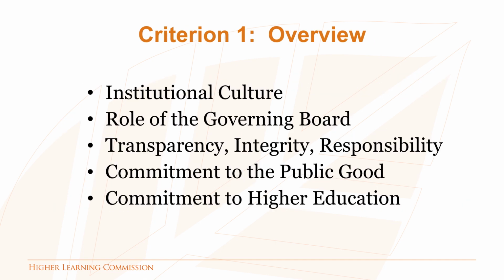There are many ways to think about the impact that a mission has on an institutional campus. The culture of the campus, for one, is impacted majorly. The role of the governing board plays a significant part in defining campus life. The way that the campus organizes itself as a transparent organization, as an organization of integrity, and one of responsibility, is often a reflection of its mission.